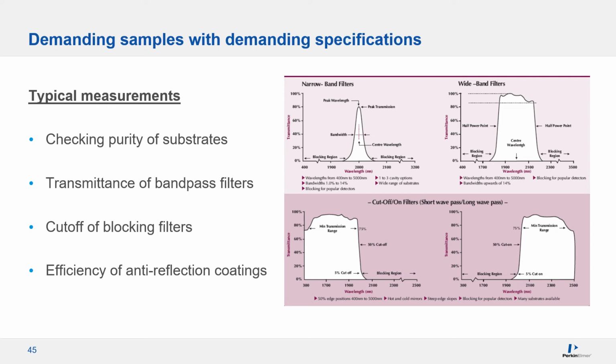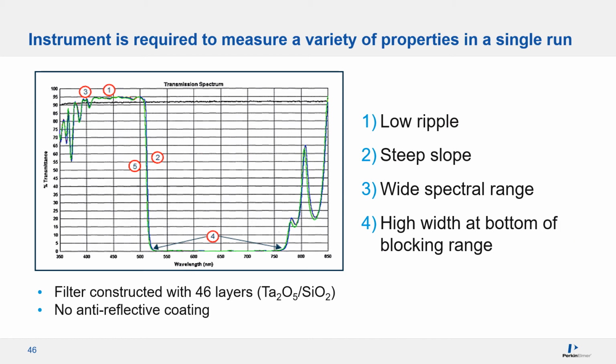Measurements of optical components are some of the most challenging that can be made with an infrared spectrometer. Typical measurements can involve checking the purity of substrates, measuring the transmittance of designed filters, as well as their ability to block or reflect radiation. These samples have demanding specifications and require the highest level of ordinate accuracy. Since optical sensing systems can contain over 100 components, individual measurements require high accuracy to minimize cumulative errors. A small loss of less than 1% efficiency at each component would make the entire system unable to perform as required. Therefore, an instrument is required to reliably measure a variety of properties in a single run.